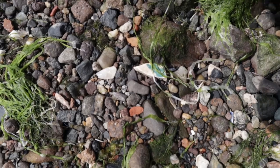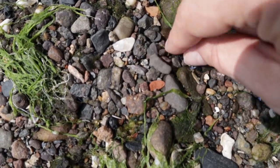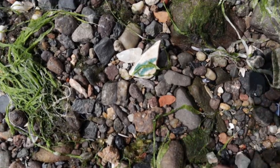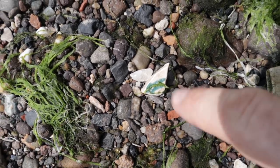Nice wee bit of spongeware. Another wee piece of pottery off to the side, but that's just blank. Now that's a green piece of spongeware. Wee pattern on that. Not sure we'll be able to make out exactly which design it was. But that's a nice wee find.